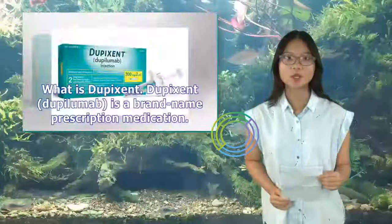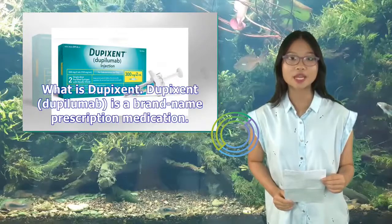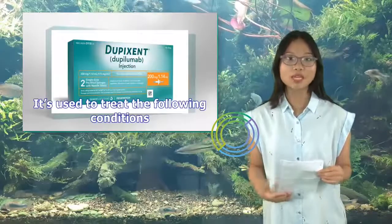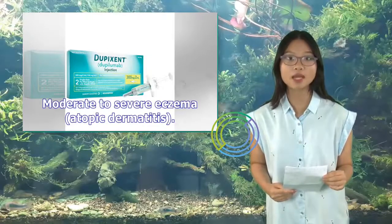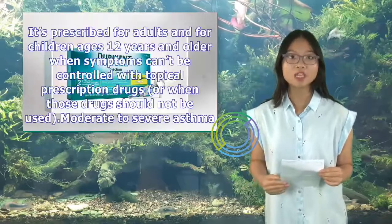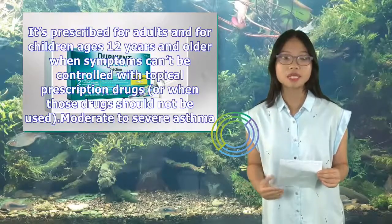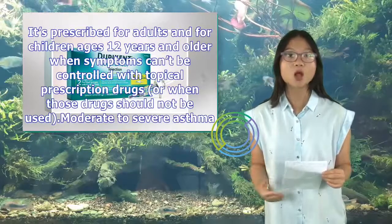What is Dupixent? Dupixent, dupilumab, is a brand name prescription medication. It's used to treat the following conditions: moderate to severe eczema, atopic dermatitis. It's prescribed for adults and for children ages 12 years and older when symptoms can't be controlled with topical prescription drugs, or when those drugs should not be used.